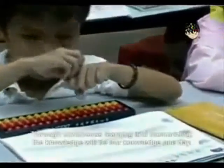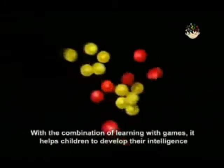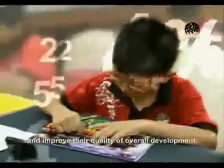Memory is a source of intelligence. Through continuous learning and memorizing, the knowledge will be an aid but also a toy which helps them to learn, to practice and to know by playing. With a combination of learning with games, it helps children to develop their intelligence and improve their quality of overall development.